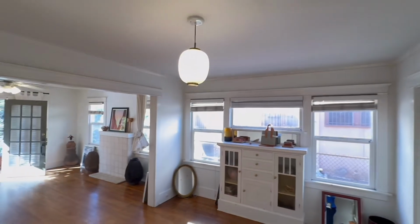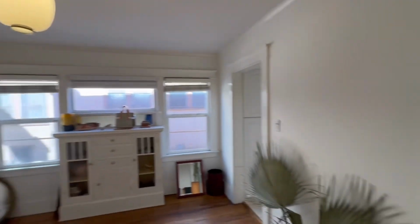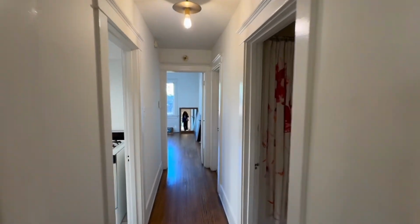And we might have missed it, but that is a massive closet that we just kind of peeked into. And we're not even done, guys. Remember, this is a one bedroom, but it is massive.